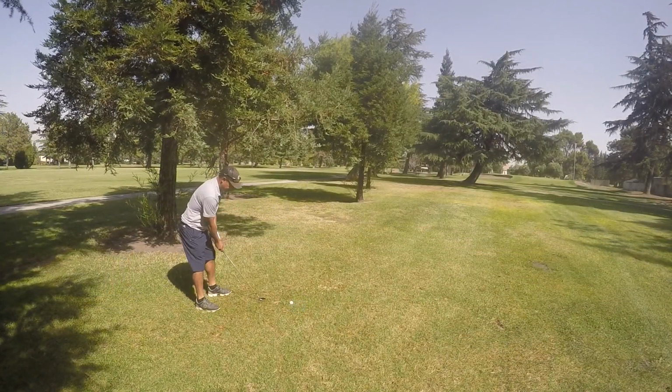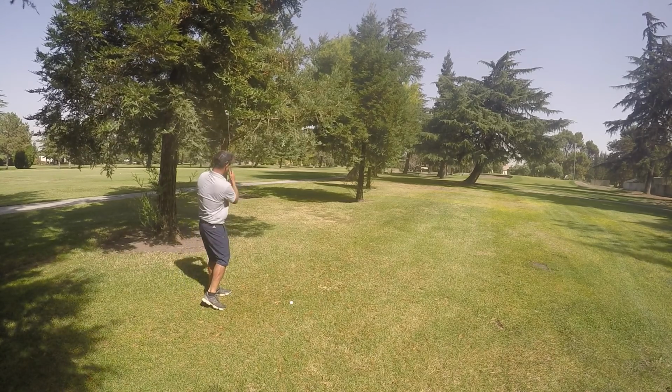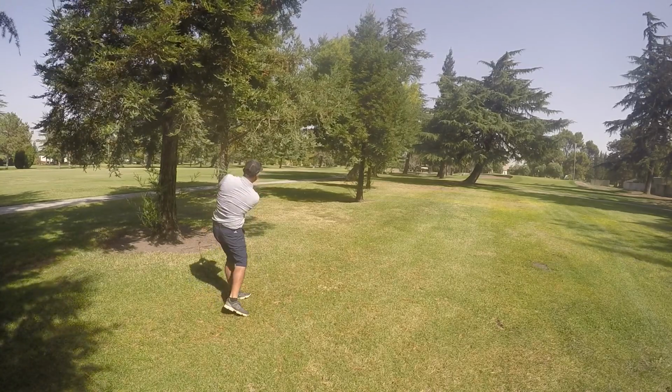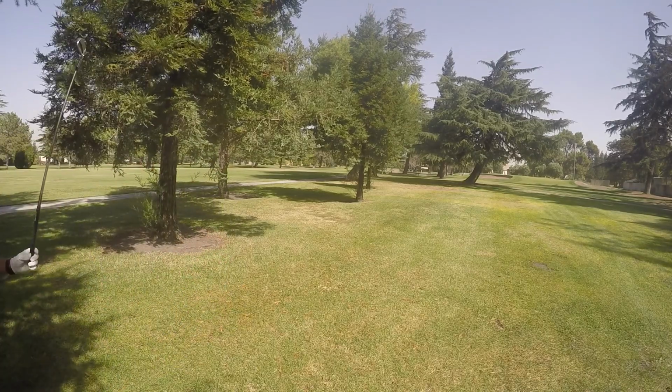I had to punch out. I had a really good shot, but you could tell it was super duper windy. I went for just the middle of the fairway on this hole, and the wind pushed it like 40 yards to the right because I hit it really high. That was my fault.